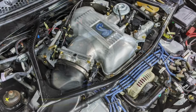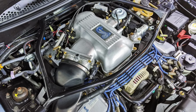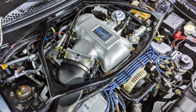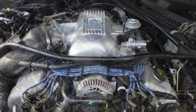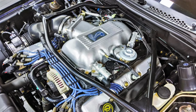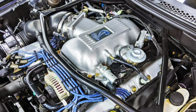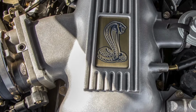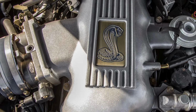The 96 through 98 Cobra models received an all-new, hand-assembled, aluminum, 90-degree, dual overhead cam 4.6-liter V8 making 305 horsepower and 300 pound-feet of torque. This engine sported a cross-bolted block, split port heads, and big valves. It gave the Cobra a 65 horsepower boost and a much more free-revving nature.